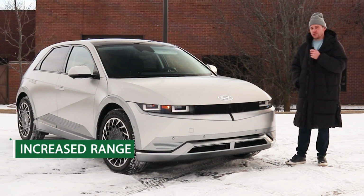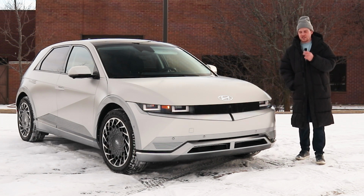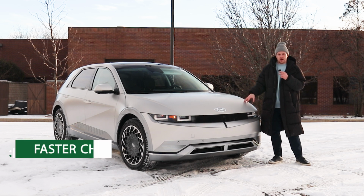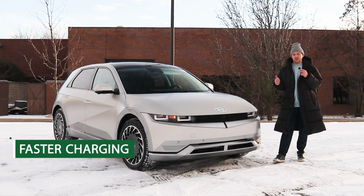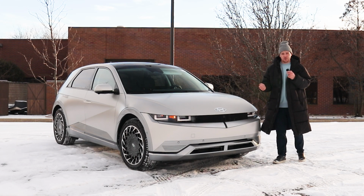So always good to know whether you're in the market for a 24 or 25. Know there are going to be slight differences, and you're going to get a little bit better range out of a 2025. And to go along with the theme of batteries so far, with the new 800-volt architecture of the IONIQ 5, you're able to charge from 10 to 80% in under 20 minutes, which is just unbelievable. So if you're ever in a pinch, just stop by any charging station, you'll be able to charge up.